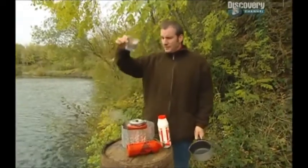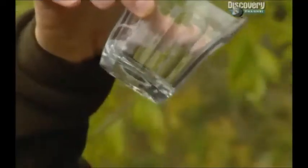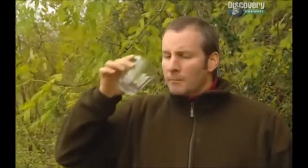Right. Let's see what kind of water we've produced. Should be fresh water. Not a great deal of water produced, but I think you know what I mean. I'm tasting that water, not a trace of salt in it. Absolutely superb experiment.